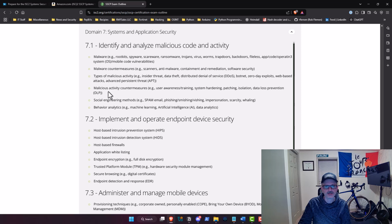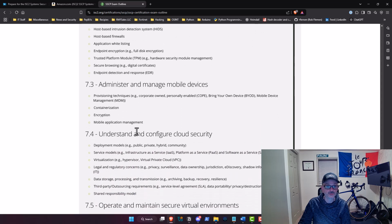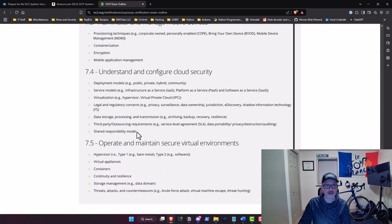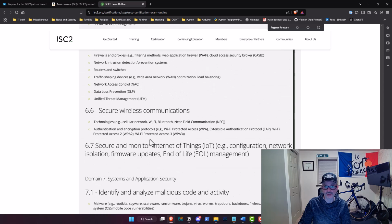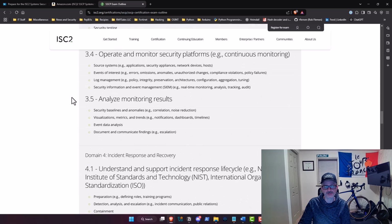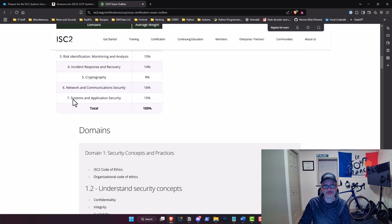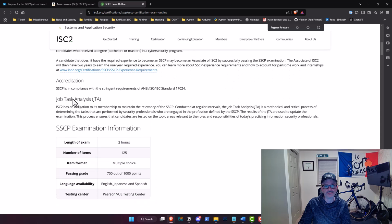It covers all malware, data loss prevention, firewalls, intrusion detection systems, both network and host-based, containerization, so Kubernetes and Docker. There's more encryption in here. Hypervisors, you've got to understand the different types of hypervisors, and storage management and threats, attacks, MITRE ATT&CK, all of that kind of stuff. Overall, the exam is very general. It's not super hard. Like I said, none of ISC squared's exams are hard. There's just so much material that you can't remember all of it, and that's why they're hard.